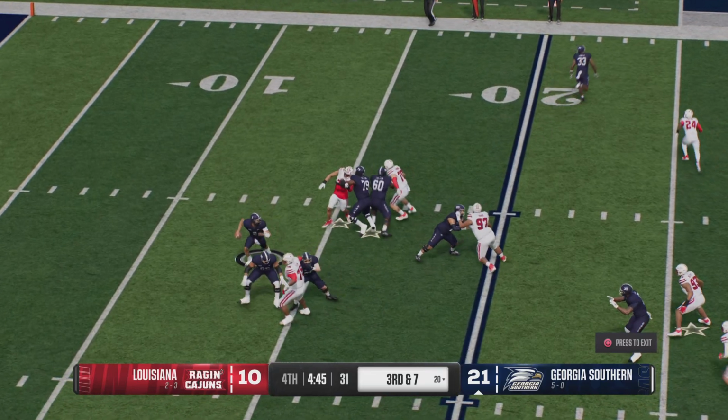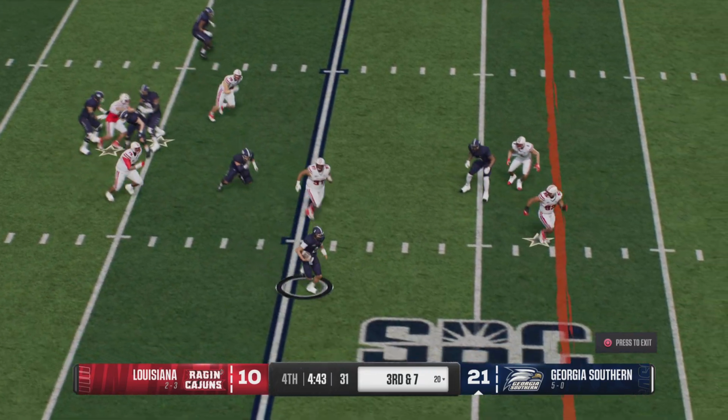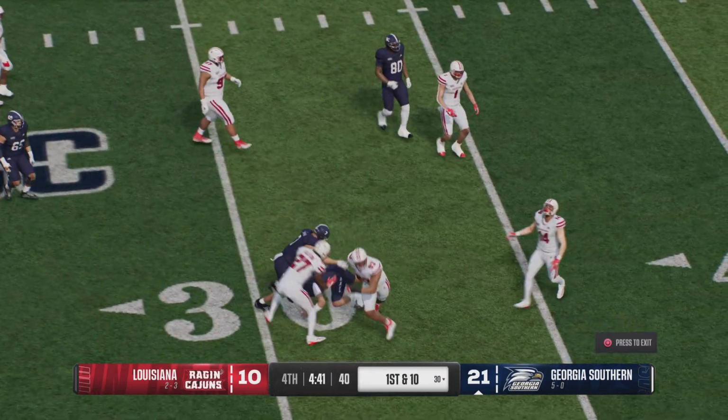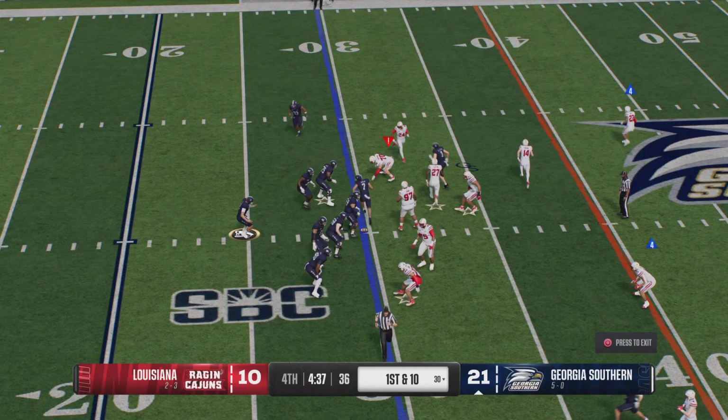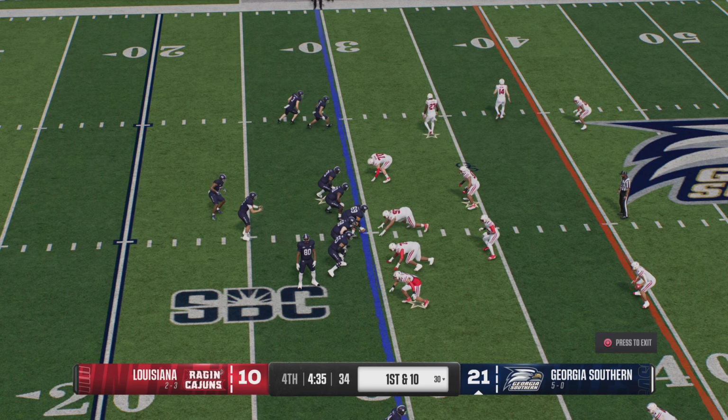On third and long, trying to have a big completion here. Going to try to get it himself. And he scoots his way to the first down and then slides to avoid the hit. Georgia Southern in a hurry.